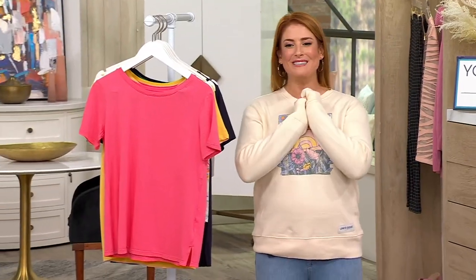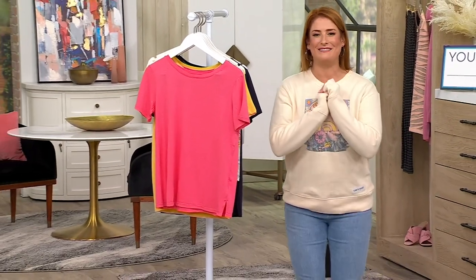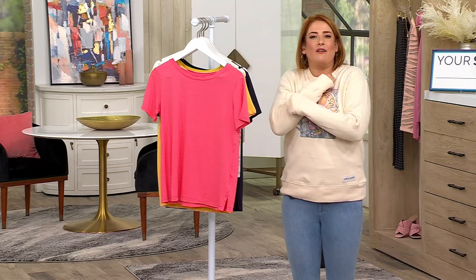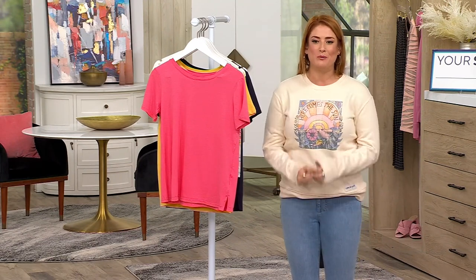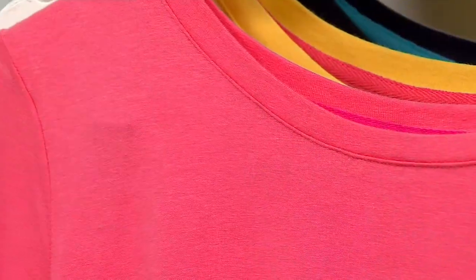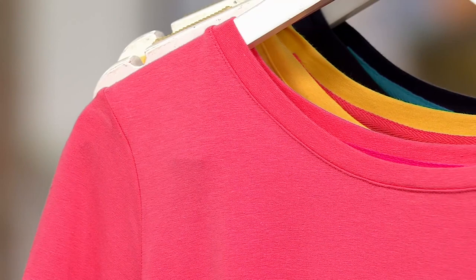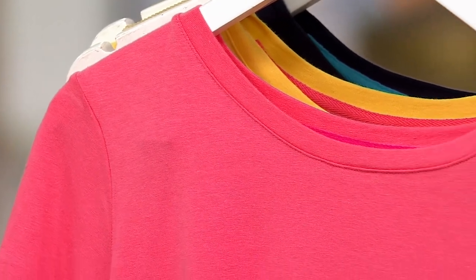All right. Cuddl Duds. Oh, I love Cuddl Duds. It's like the ultimate in swathing yourself in coziness, especially when we're talking about their cotton core fabrication, which is one of their top fabrications. This is a scoop neck tee with the shorts, so a full pajama set.